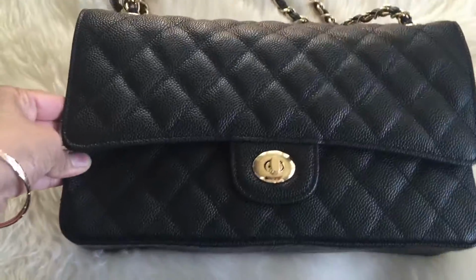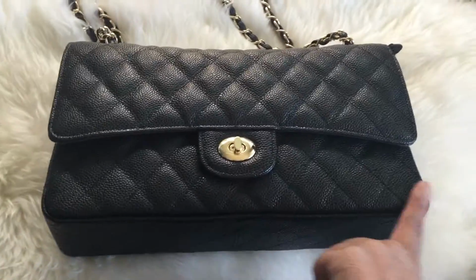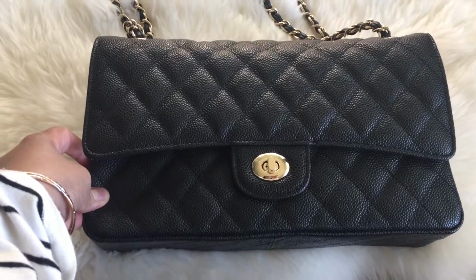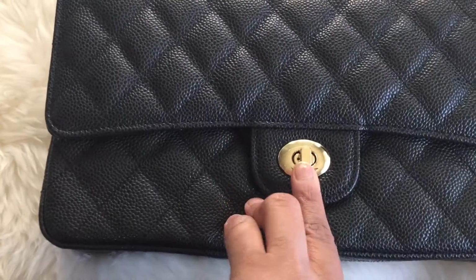This is in the Caviar leather, it's in black. It's a little bit more rectangular, it's kind of long. I think this is longer than some of the Chanel bags, but I don't own one, so I can't compare side by side. But the hardware is beautiful.